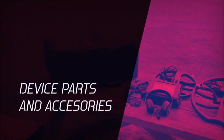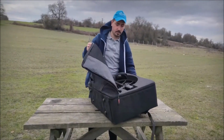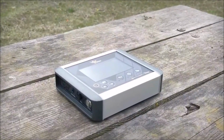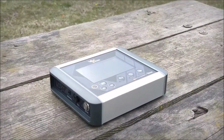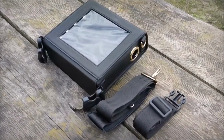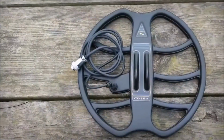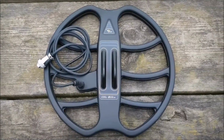Device parts and accessories. A bag for keeping and carrying the device, the main unit of the device. Cover to protect the main unit and unit carrying straps. Search coil 45 cm DD. Search coil 33 cm DD.